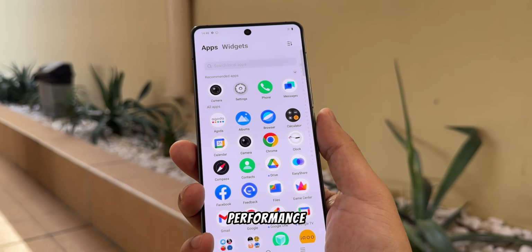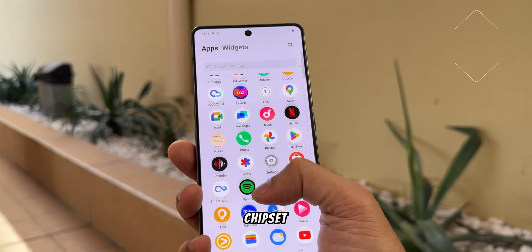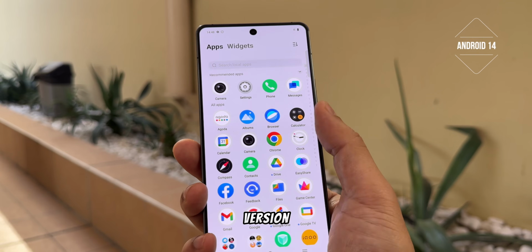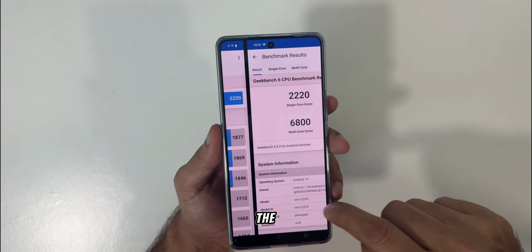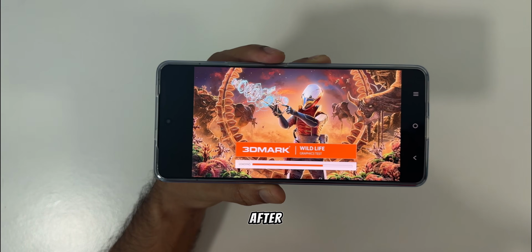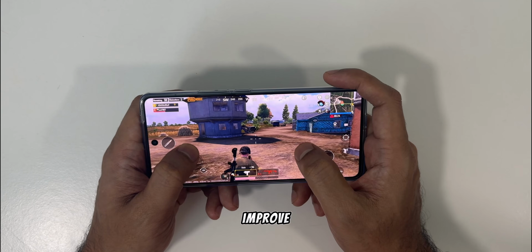In terms of performance, it comes with a Snapdragon 8 Gen 3, which is the latest chipset. It's running Android 14 version. Since it comes with the latest processor, the benchmarks are very high. The device does feel slightly hot after the deep stress test. I'm sure with software updates, it's only gonna improve the performance.